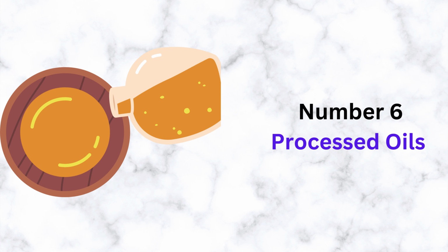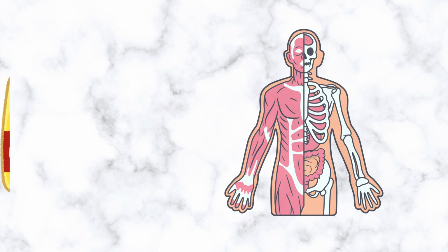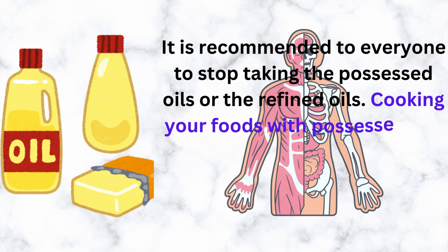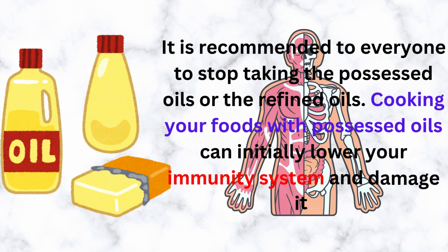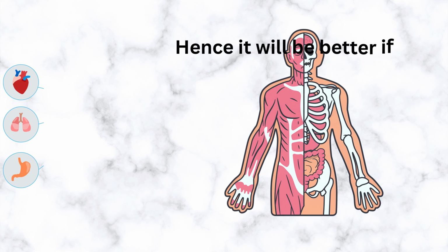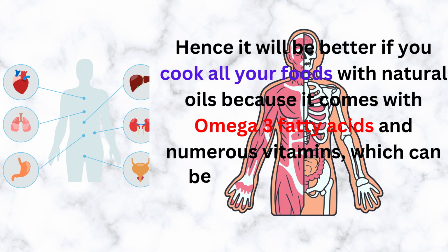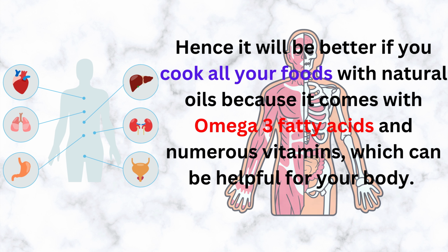Number 6. Processed oils. It is recommended to everyone to stop taking the processed oils or the refined oils. Cooking your foods with processed oils can initially lower your immunity system and damage it. Hence, it will be better if you cook all your foods with natural oils because they come with omega-3 fatty acids and numerous vitamins, which can be helpful for your body. Number 7. Refined carbohydrates.